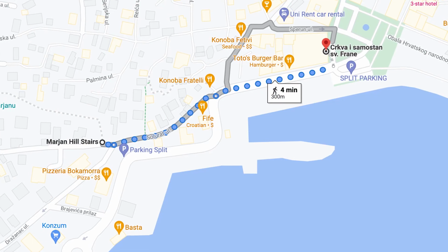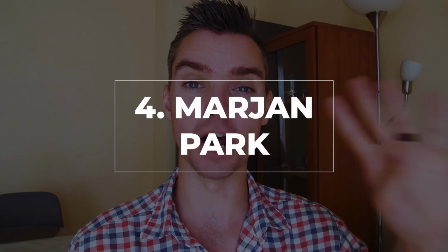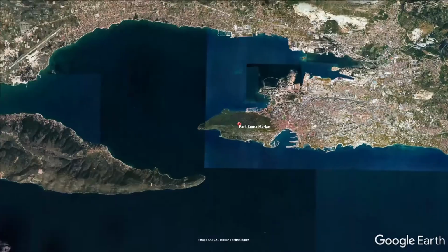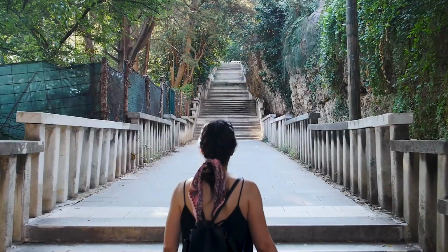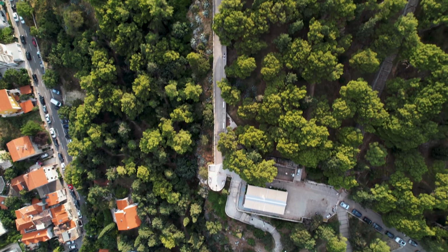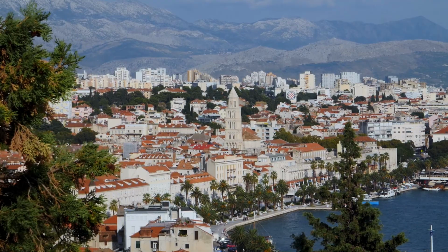And a short walk to the west of the promenade and Republic Square, you arrive at sightseeing destination number 4, which is Marjan Park. Now, Marjan Park is a fairly large park, and essentially, once you arrive at the foot of these stairs, you can walk up the stairs, not too long, maybe 10 minutes, to this beautiful view of the city of Split, probably the best view of the city anywhere, really pretty accessible to get to.